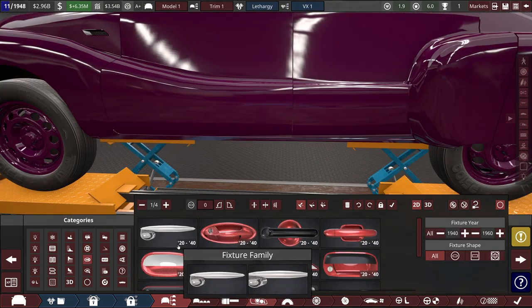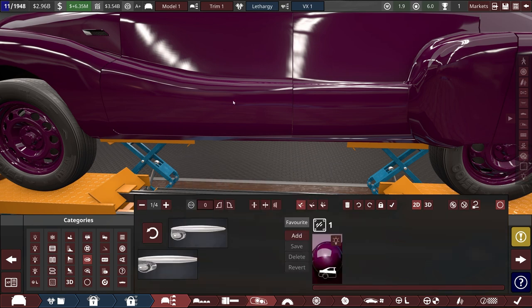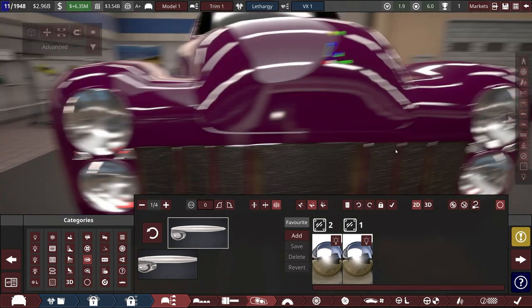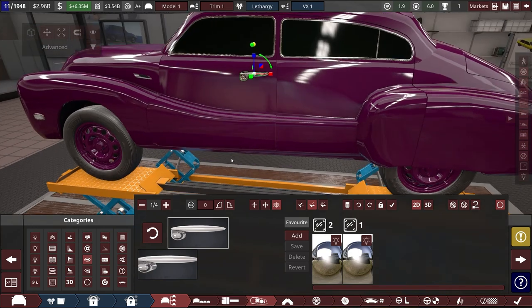Yeah, there we are. Right, obviously, we're going to go with the classic kind of chrome door handles here. Yeah, and because this is a car for premium people, they're obviously a little larger than the norm, so we'll make them premium door handles. Have you duplicated? Yes, you have.